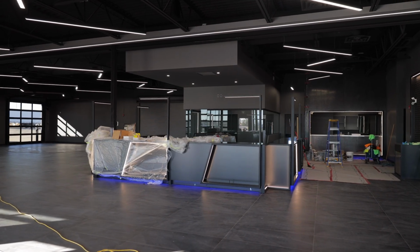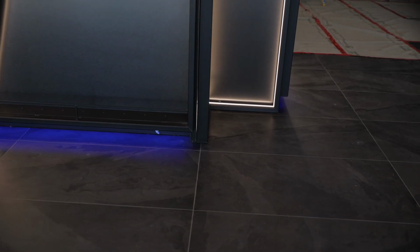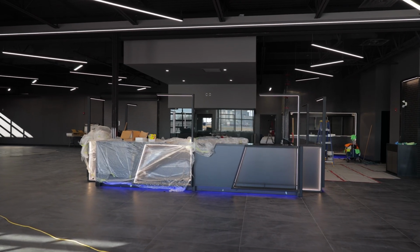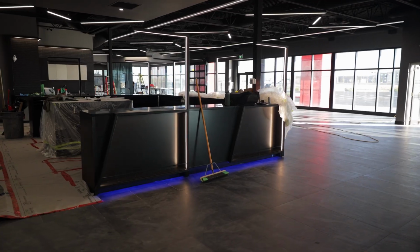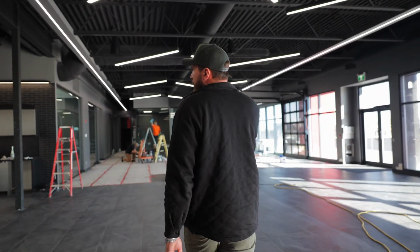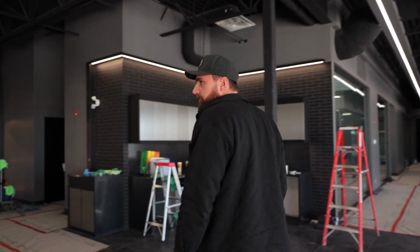So over here you can see our service counter, still kind of wrapped up in plastic, but you kind of get the idea of it. Got some cool lighting built into it, some RGB lighting on the bottom, you can change color on. Basically 6 different workstations for our service reps, our service manager's office behind the service counter. So that's looking really good. Over here we have our coffee bar for you guys, anyone that's coming to either get work done or to visit. We have a whole coffee station over here. And then we have our parts counter back there with our parts department.